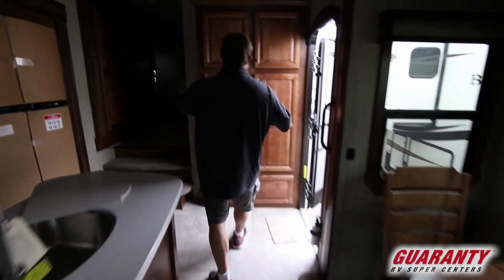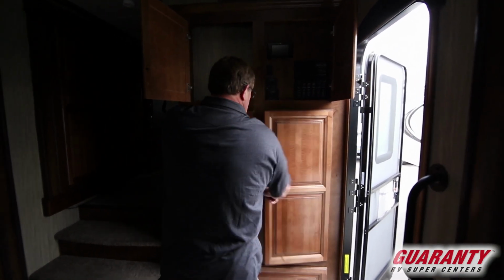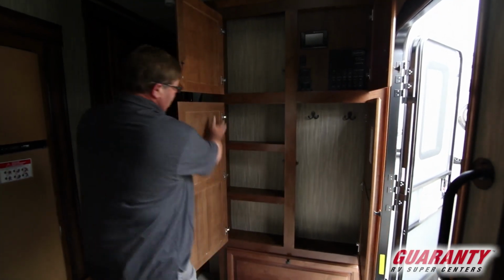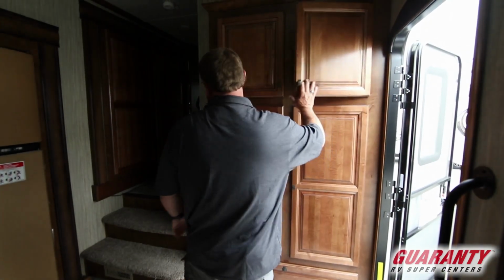And then when you're coming in here, it's your work center with all your control panels and stuff right there, all your battery checklist. You got a little place to hang coats, like I said, residential type refrigerators. So very nice quality unit, built in Indiana.